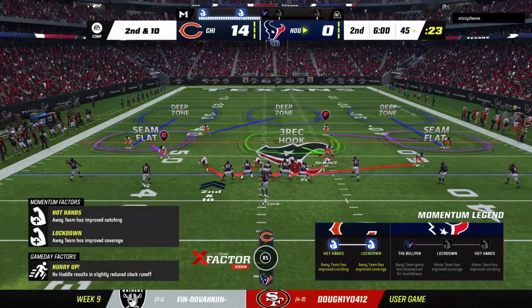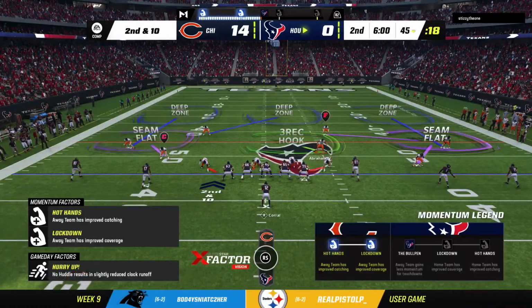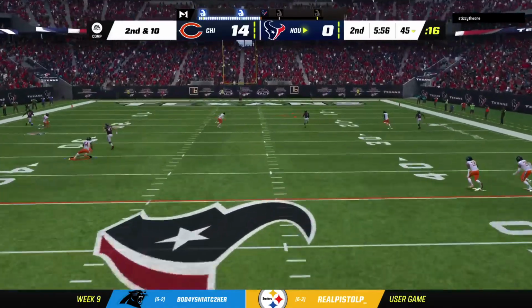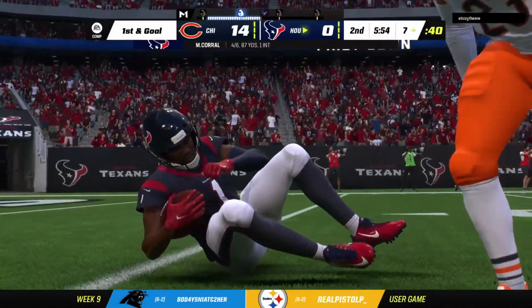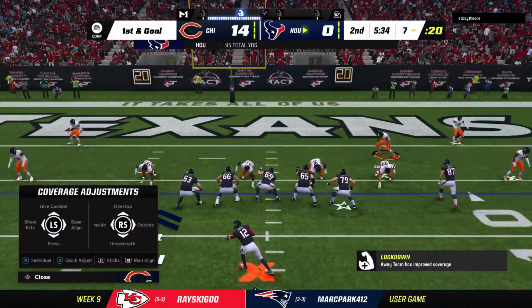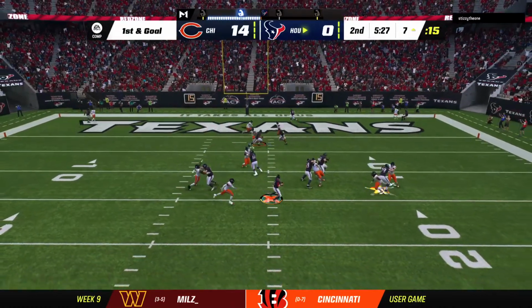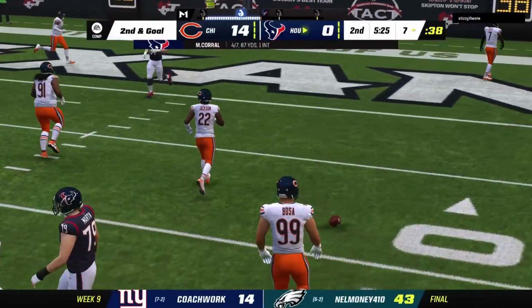An incomplete pass on first down. That leads to a 2nd and 10. Corral looking to throw. He's letting it fly for Cooks. And got his man, complete. A huge play there for Houston. 48 yards. Now Corral. Oh, the ball comes out on the hit, but they'll say it's incomplete.